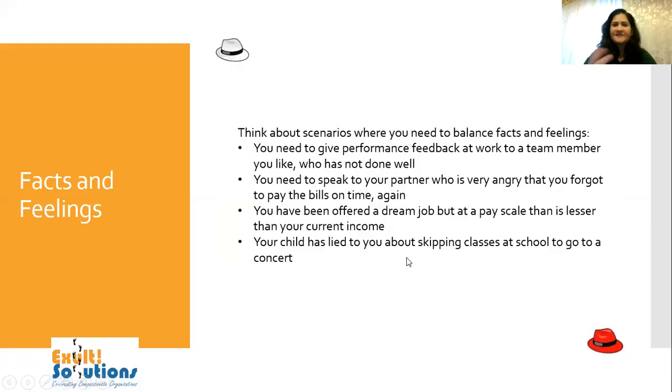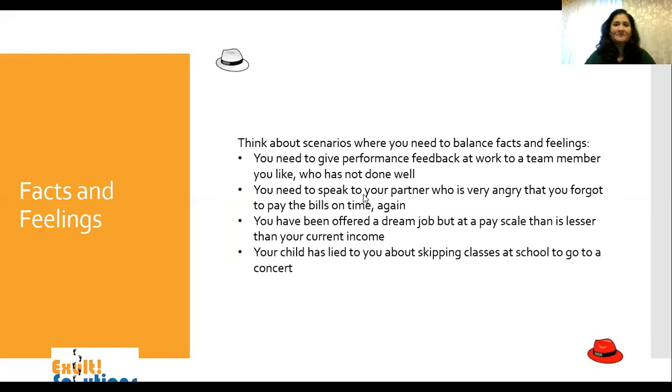Think of some of these scenarios, for example. Let's say you have to give a performance feedback at work to one of your team members, and you like the team member, but you know that they've not done so well in the recent past, and you need to give them clear feedback without wanting to hurt their feelings. Or let's say you need to speak to your partner or to your spouse who's very angry that you forgot to pay the bills yet again, and you need to manage the situation.